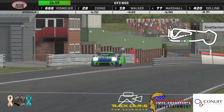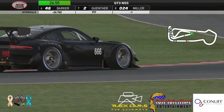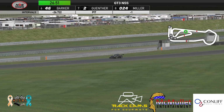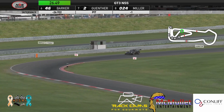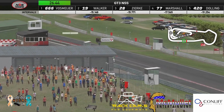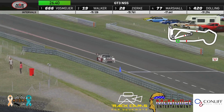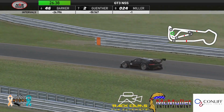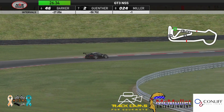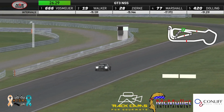Max Gunther is on pit road now. He's going to make his stop. Jason Miller on his way back off track. So Jason is back out on track. Max Gunther on his way back out. Looks like he went in to get all that damage repaired. About 14 minutes in, he should have been able to get enough fuel to go the distance from here.